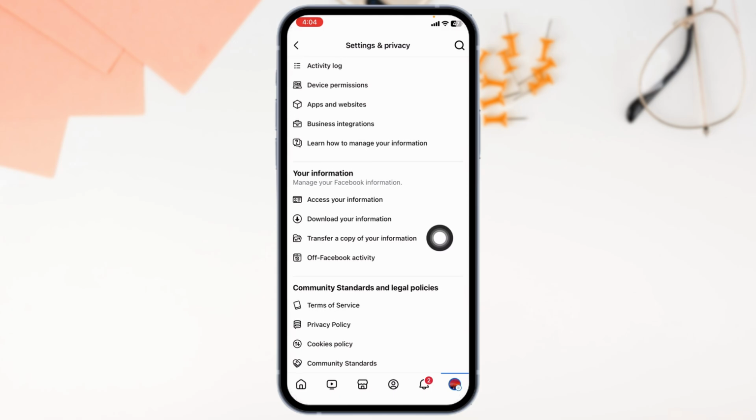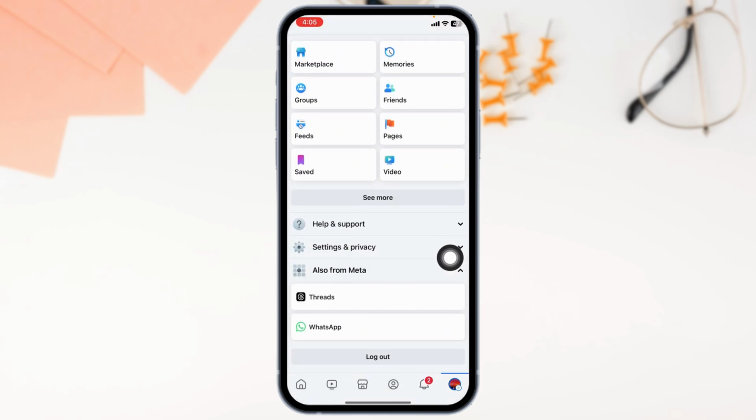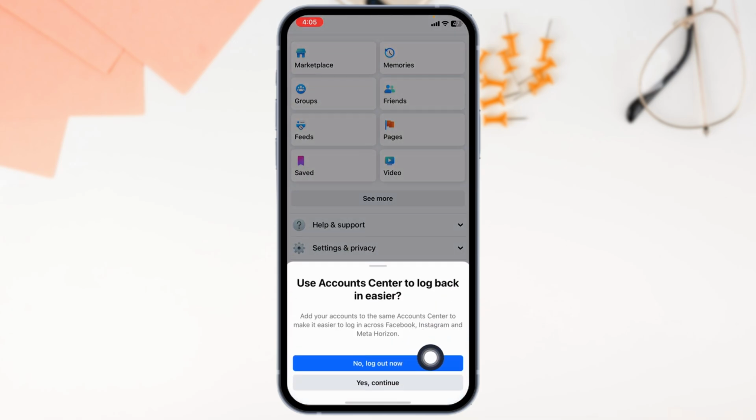Logging out and back in can refresh your account and fix temporary glitches. Go to your account menu, scroll down, tap Logout, then sign back in with your credentials. This might fix your issue.